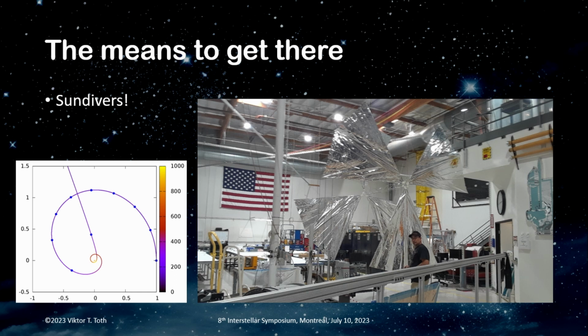A sundiver is a fancy name given to solar sail craft that fly very close to the sun, somehow survive the heat, and then get a tremendous acceleration from articulatable solar sails to reach the necessary egress velocity to get to the focal region in maybe 25 years. What you see on the left-hand side is one of my own simulations, actually, because I wanted to see how hot these things can get. So I put in some realistic parameters for reflectivity and infrared emissivity and all that.